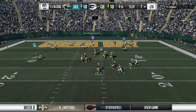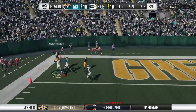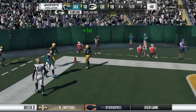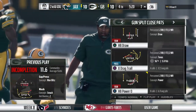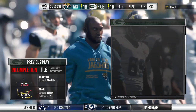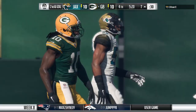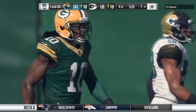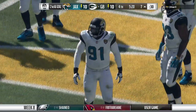From the shotgun, Wilson steps away to his left. And it's incomplete. Boy, he doesn't drop many like that one. 2nd down. I know every offense wants to start their snaps closer to the goal line, but it's actually harder to throw the ball in those situations. You throw into that tight coverage, you see what happens. Hard to get the ball in there. Not enough space there. Lucky maybe that it wasn't intercepted.